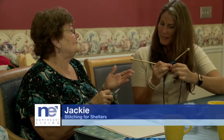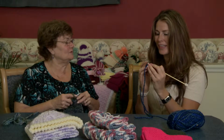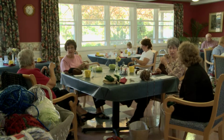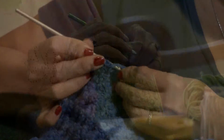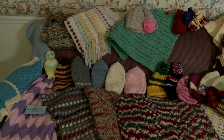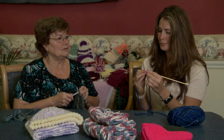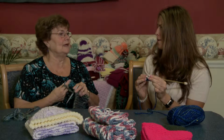Jackie started Stitching for Shelters so she could make a difference in other people's lives. As she explained to me how it started, she also showed me how to make a scarf. The program started about 5 years ago with a delivery of 37 hats to a local church. We asked ladies, friends, and volunteers to knit hats, scarves, mittens, baby booties, baby blankets, and those are delivered to different shelters. And hospitals too, I see. The cancer units we also do, and we do the NICU units for little baby hats, preemie hats and such.